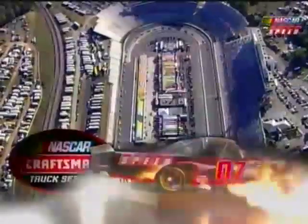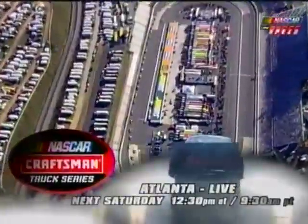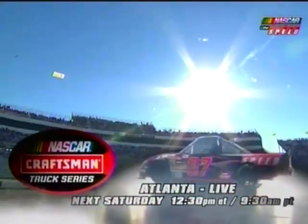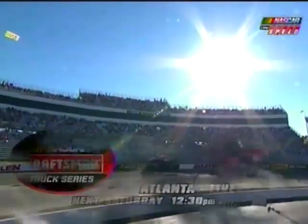Short track racing today. Next week it is the 1.5 mile high bank, very fast track at Atlanta for the NASCAR Craftsman Truck Series. That's next Saturday, 12:30 p.m. Eastern. Again, the setup show starts us off with Chris Devoto.